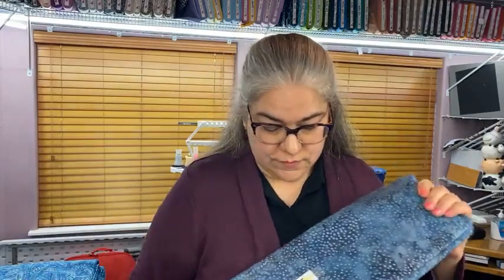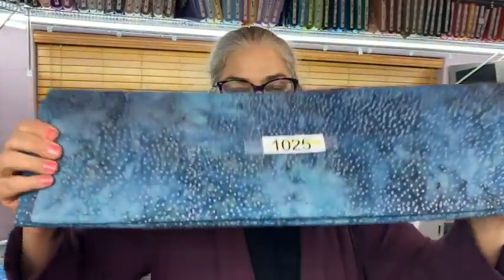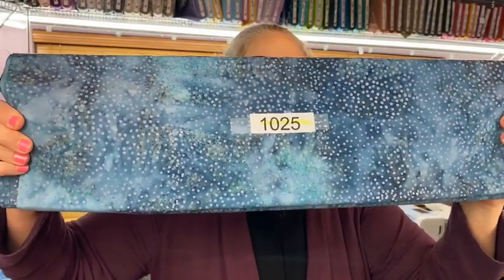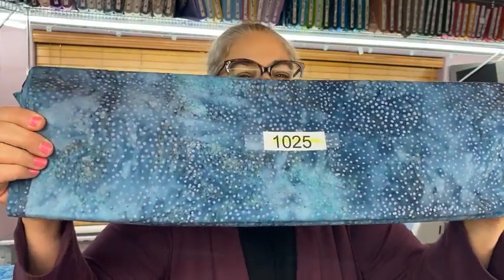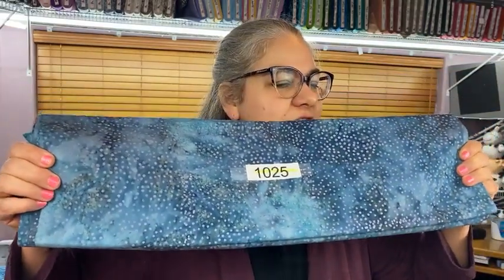It's beautiful. $10 a yard on this one is 1025. We just randomly picked 10 different blues and thought we'd just surprise y'all.